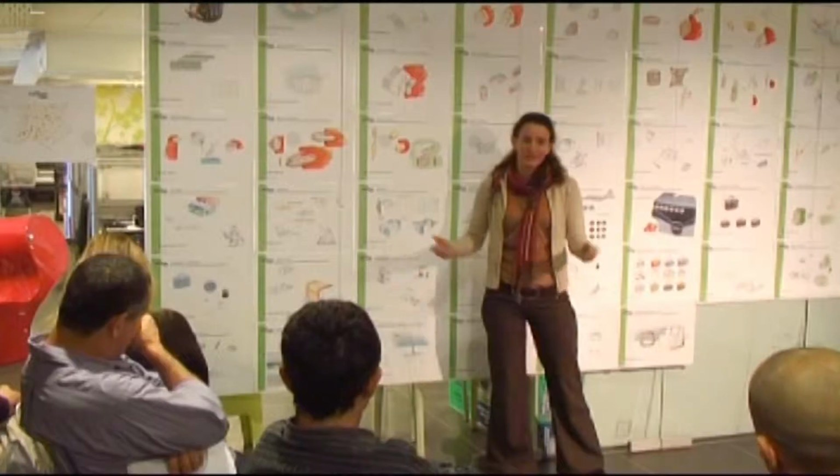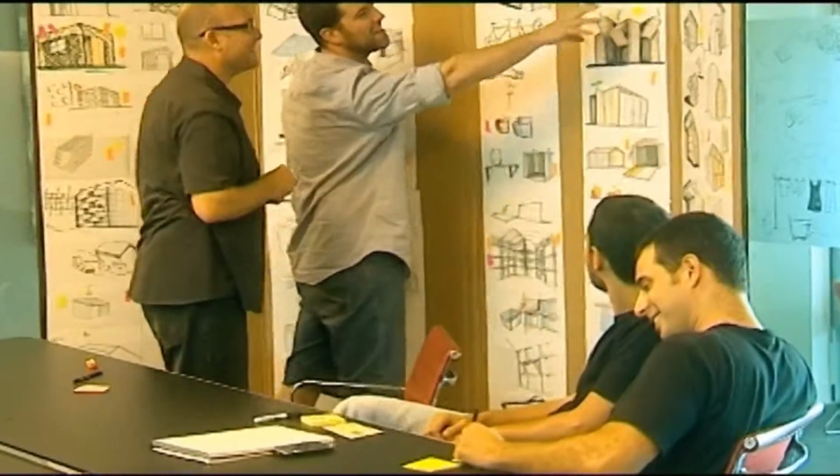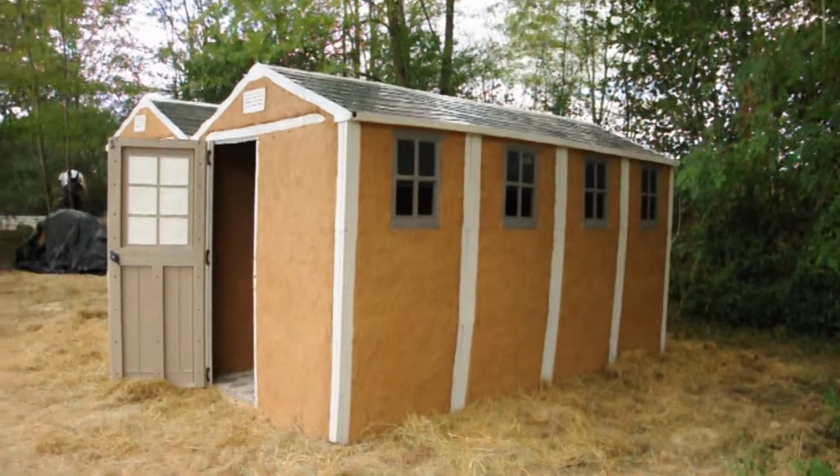One of the main reasons for creating the Vision was to open new paths for Keter strategy. The Mud House is part of this kind of experimental spirit of the Vision.